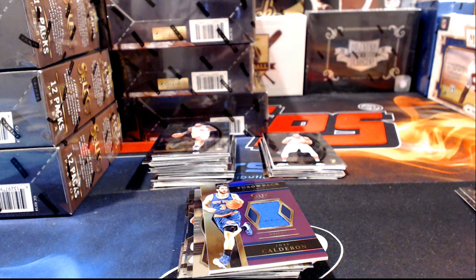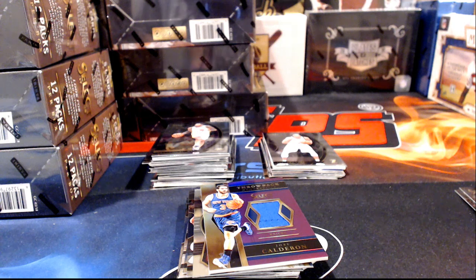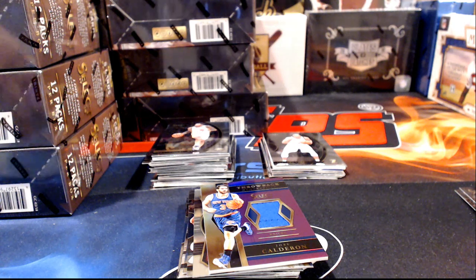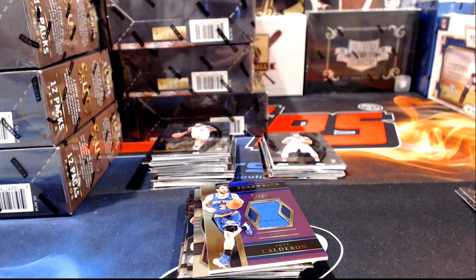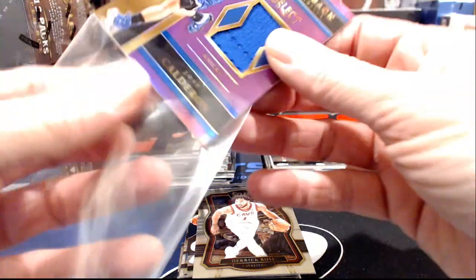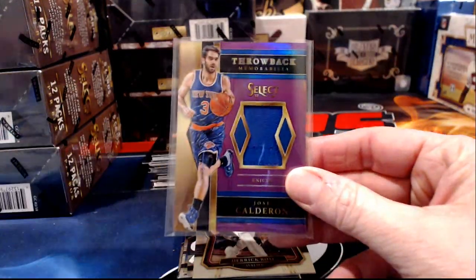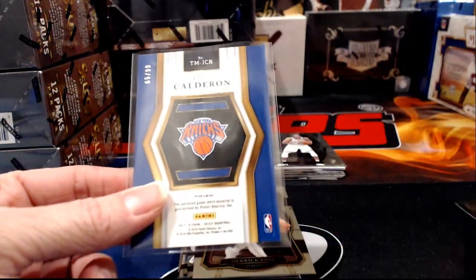RB Ting is looking for some Celtics. You know, RB, we pulled a beautiful on-card Jason Tatum out of that case of Revolution Football that we opened the other night. And it was awesome. So maybe we're in a Jason Tatum kind of space, and we'll pull him tonight too. Sometimes they come in groups like that. So our first hit out is for the Knicks with the Jose Calderon.